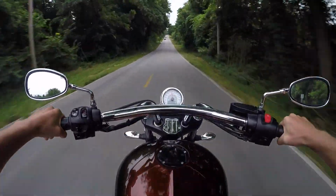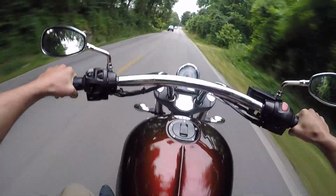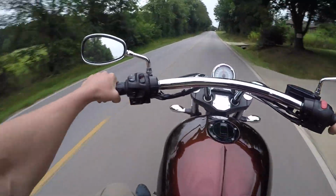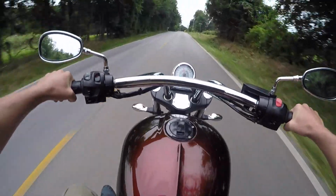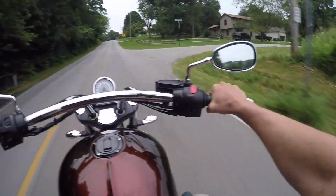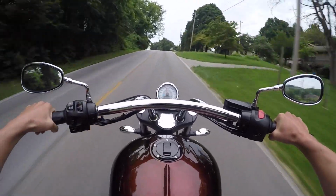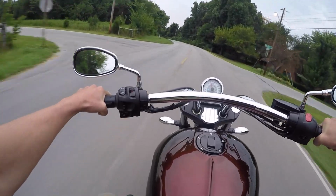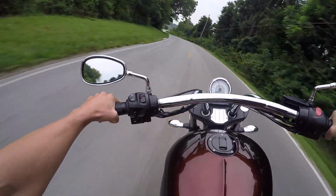This bike has 23,000 miles on it, and all we've done is oil changes. And that's what sells some of these bikes, or sells Victories the most, is the performance, and then also the maintenance. The maintenance is so little, it's ridiculous. You have one filter and 4.5 quarts of oil.